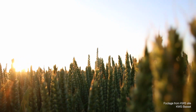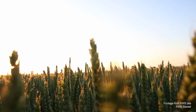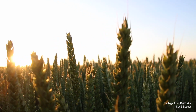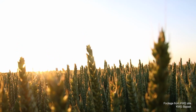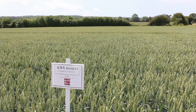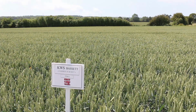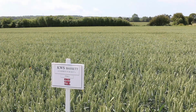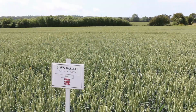And in that first year it was very easy to see that 1 point was fairly marked in terms of the ability of the variety to withstand the disease, and that was an important point for us. The one weakness that we did see with Basset was that it was a little bit susceptible to brown rust, and of course down in this corner of the world brown rust is a bit of an issue.